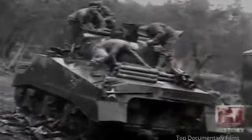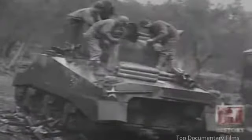Shot-up tanks could be fixed, but experienced crewmen were lost for good. Once in combat, it became virtually impossible to get trained replacement crews. New crewmen were trained in a matter of days, sometimes not at all.